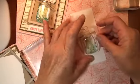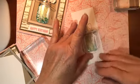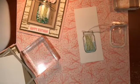Okay, there. Now that is done. Now I can put my little sprinkles right in, and why not? I think we're done. I'm not getting as many glitters as I did with my other one because of my Wink of Stella.